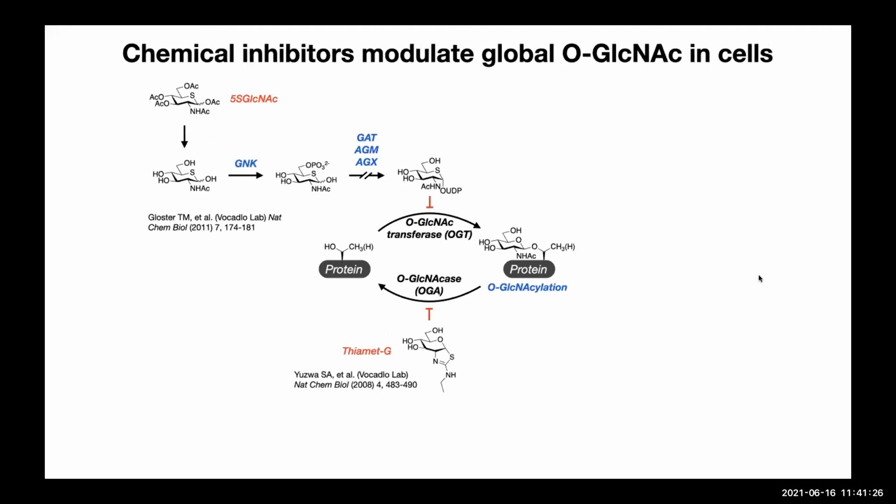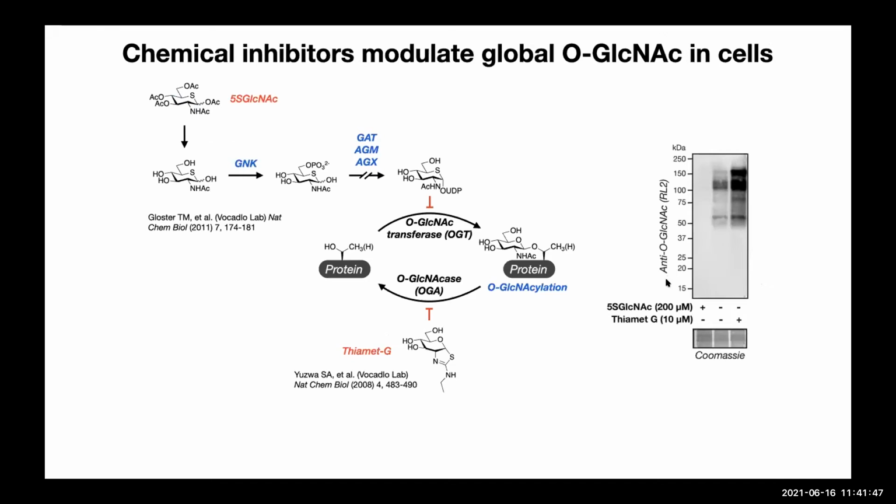Our lab is a chemical biology lab, so we make and use a lot of different tools to study this modification. And 2 tools that I've used a lot in my research were these inhibitors that were both developed by the Vocadlo lab at Simon Fraser University that globally will affect the amount of O-GlcNAcylation within the cells. We can actually visualize the change that these inhibitors have on the overall profile of O-GlcNAc modifications using the same O-GlcNAc Western blot. And you can see here that treatment with the 5S-GlcNAc, which is a metabolic inhibitor, can completely, in this case, remove O-GlcNAc modifications on cells or almost completely remove it, versus Thiamet-G, an OGA inhibitor, which increases the amount of overall O-GlcNAc modifications on cells.